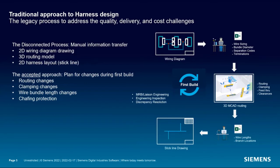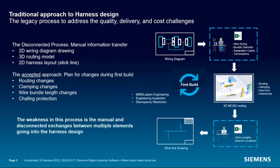The effort requires MRB or liaison engineers at the final assembly floor to help investigate and resolve issues, and may include engineering inspection points. Issues are resolved and documented through a formal discrepancy resolution process, which can be cumbersome and time-consuming. The bottom line is that while companies may be accustomed to handling the shortcomings of the traditional disconnected process and have procedures and staff in place to address all these issues, there's a major weakness in this process, and it all centers around the manual and disconnected design process, which can only go so far in preventing design errors.